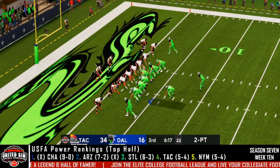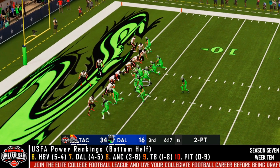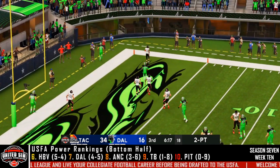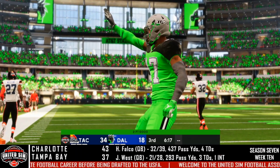And now they'll try to go for two here, which, in my opinion, is the right move. Make it closer as much as you can. Going to look for a man. There's a wide open to the right side, and wide open Riggs again. And that's going to put another score there for Dallas.